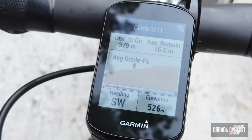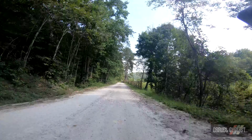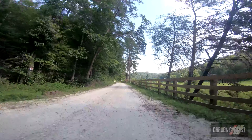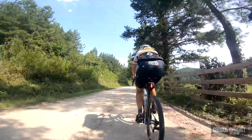As you can see in my Garmin 830, this part of the world is not flat. Also, take a gander at the video description below for a link to my review of this most excellent navigation computer and more.